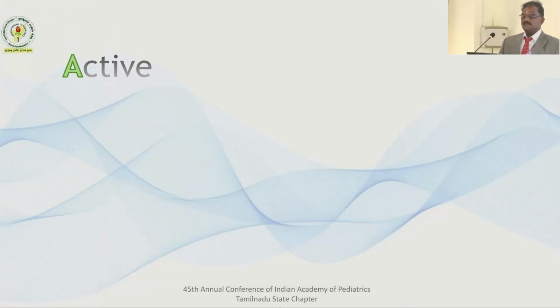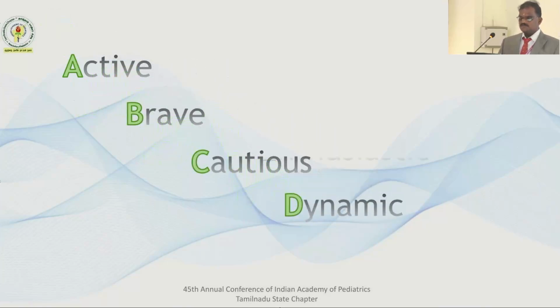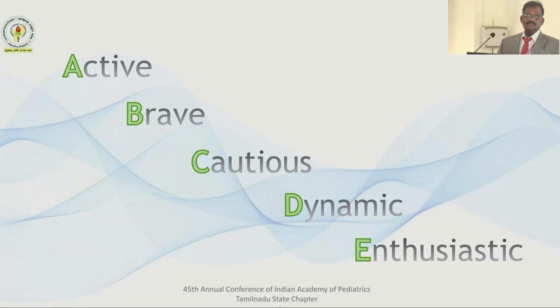How the mother and parents should be: they should be active, brave, cautious, dynamic and enthusiastic. So these are the ABCDE mantra for preventing injuries, to keep the environment safe at home.